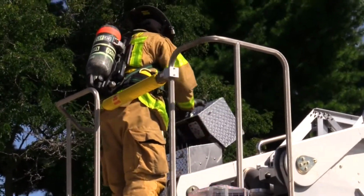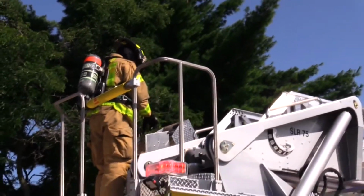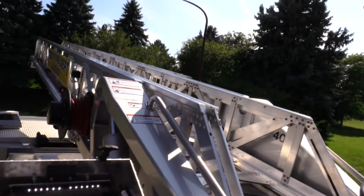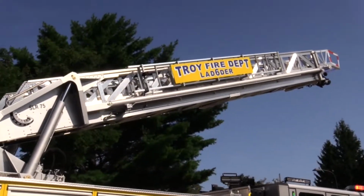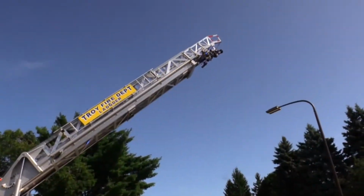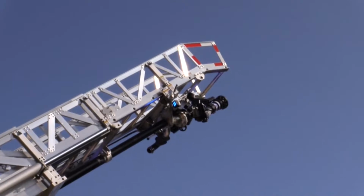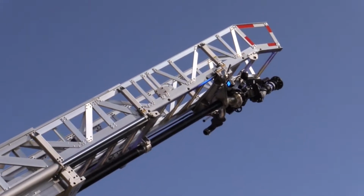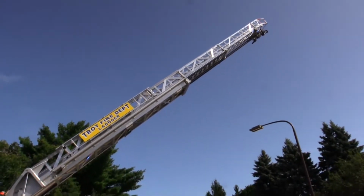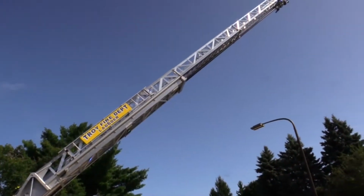At this point, Firefighter Visnot is going to raise the ladder. When he's raising the ladder, it's important for him to look for obstructions that are above the vehicle. Ladder 6 is a 75-foot ladder and currently is at 45 degrees, and they're raising it. Firefighter Visnot will climb the ladder.